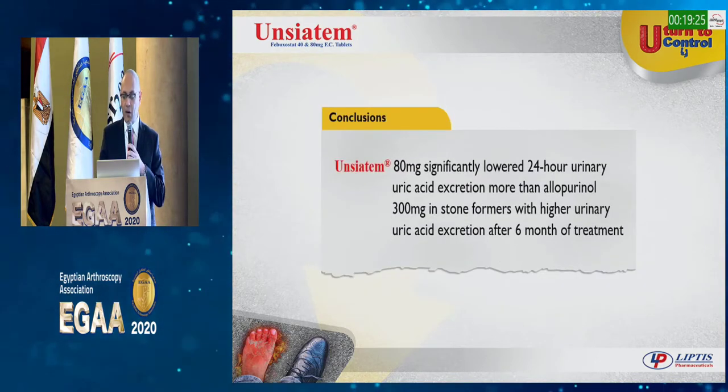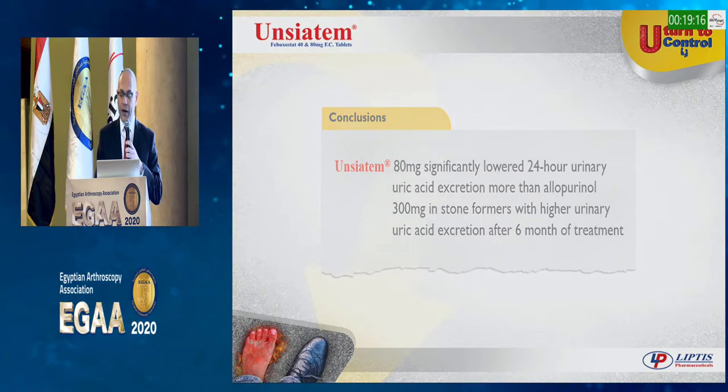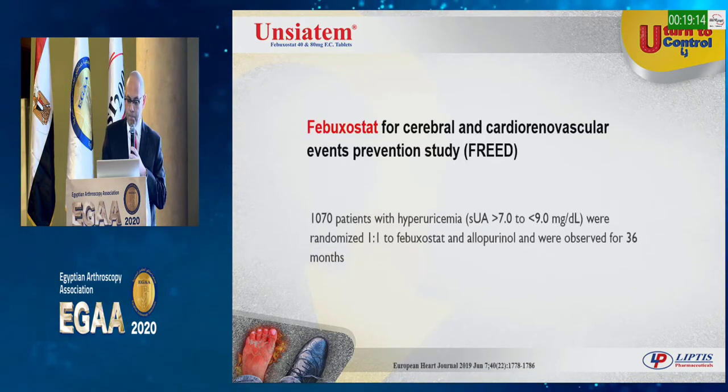So oncidium at 80 milligrams significantly lowers 24-hour urinary uric acid excretion, much more than allopurinol, in stone formers with high urinary uric acid excretion.